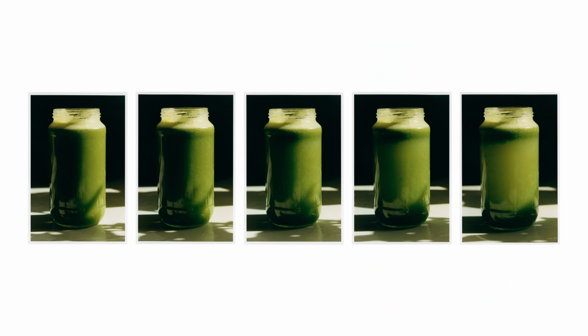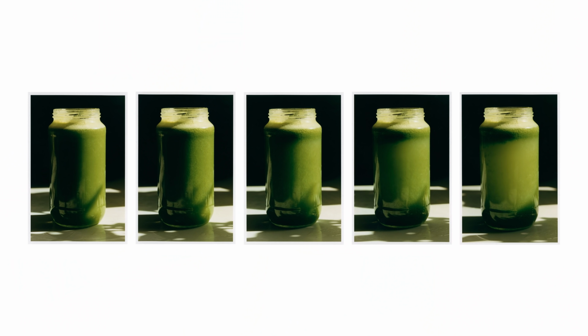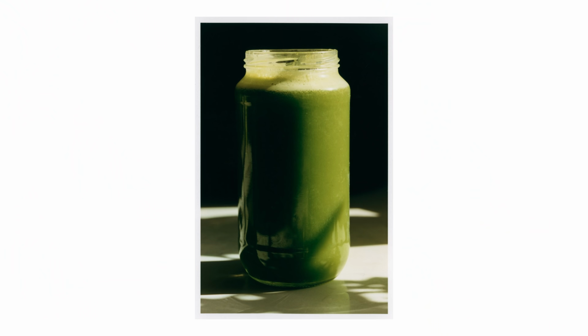So yeah, celery juice. This is one of my favorite things to drink. I think the photos of it turned out really successful. I'm very happy with the set of 5 photos of the juice, and I'll tell you why. I think what's really nice about this set is that it shows time passing. From the first photo to the fifth one, you can see the separation of the juice.